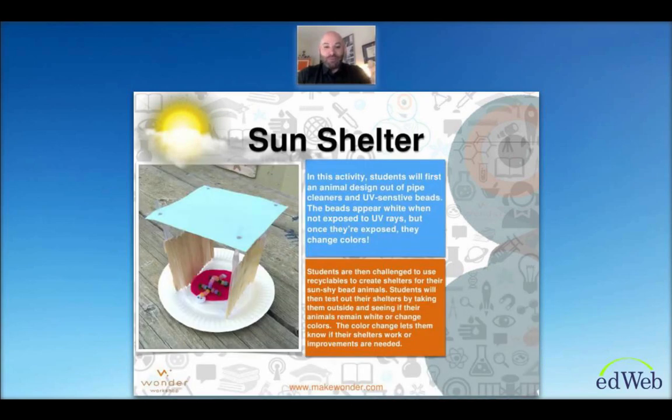Now, the first one is a great one, talking about UV. So in this activity, the sun shelter, students will first design an animal out of pipe cleaners and UV sensitive beads. The beads appear white when not exposed to UV rays, but once they're exposed, they begin to change color. So you can buy these beads. They're just UV sensitive beads on Amazon for bags for extremely cheap.